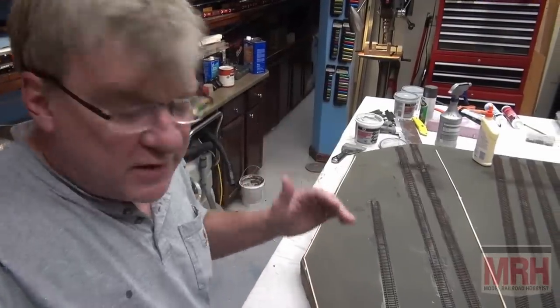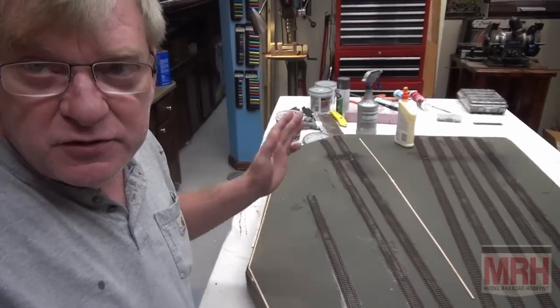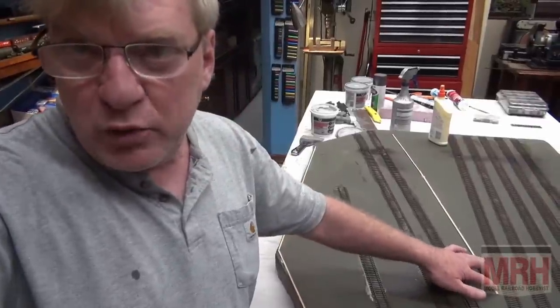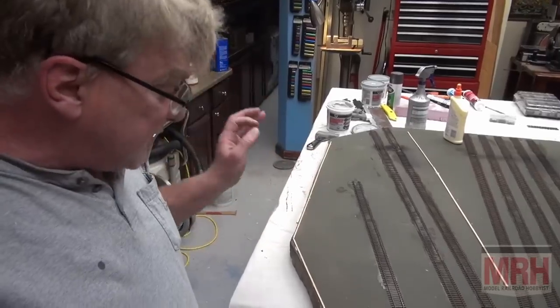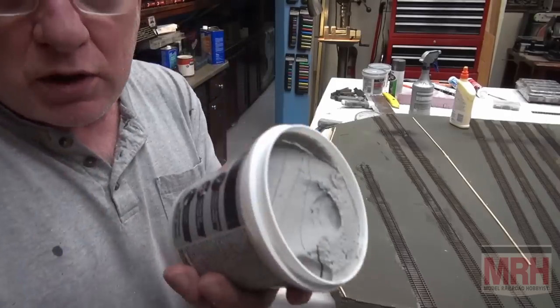So now that I've put down some forms, and in fact I glued these down with wood glue. In the last video you saw me do about 2 years ago, I spiked them down with pins. But I think wood glue will work in this case because this is a simple standalone diorama and it's going to look fantastic.